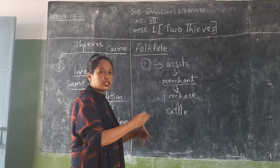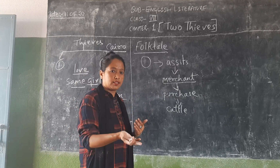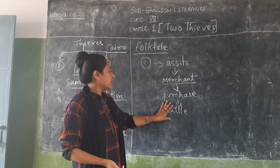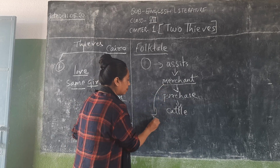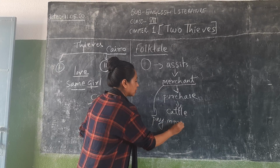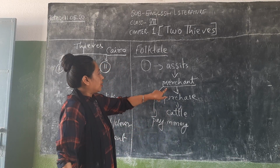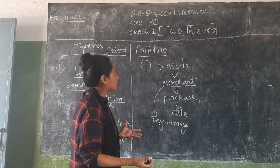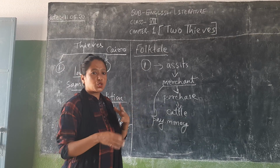And after purchasing the cattle, or after purchasing something, what do we normally do? We pay money, isn't it? So, this merchant purchased cattle and it was time for him to pay money for those cattle. When the time comes for him to pay the money, what happens? Thief number 1 exchanges.